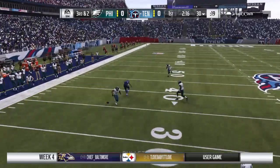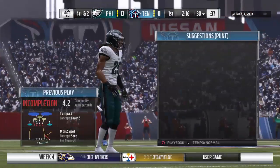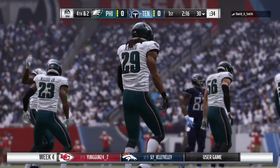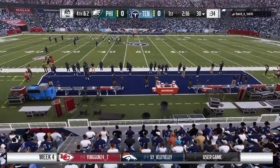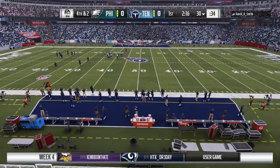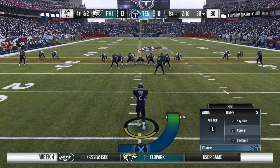From the shotgun, it's Mariota. A bullet throw, but incomplete. I think the punter might start to get into a pretty good rhythm here if he keeps getting opportunities. But that's the last thing his team wants to have happen, right? The last thing you want to see is your punter feeling pretty good because he's out there all the time. Yeah, first quarter only, but they're 0 for 2 on third down conversions to start this thing.